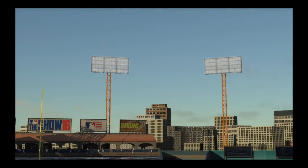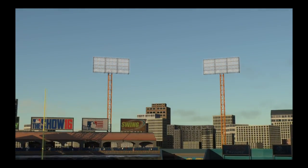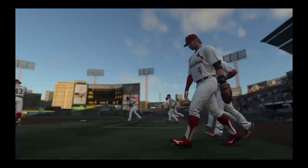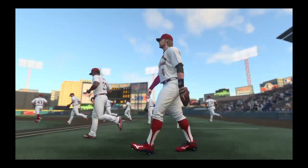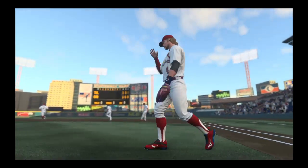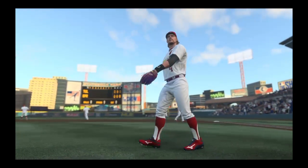Now from your exclusive home for MLB The Show is on the air. Tonight, the finale of this 4-game set between the Tulsa Drillers and the Springfield Cardinals. It's baseball, it's the show, and it comes your way next.